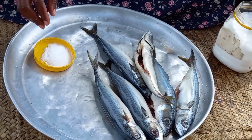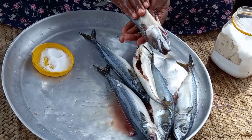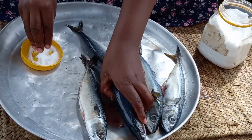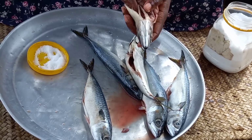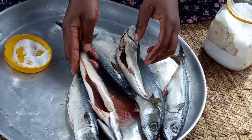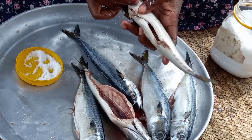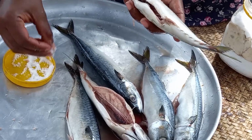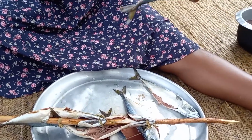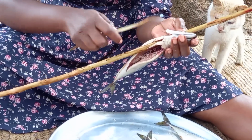After washing, I will then go ahead to apply it with salt. With Dr. Colasso the cat by my side, let's then go ahead to tie them on the sticks.